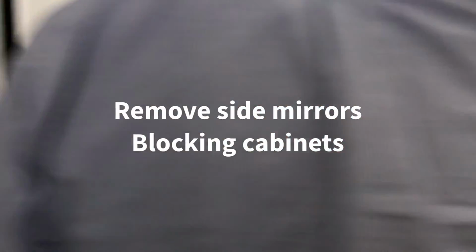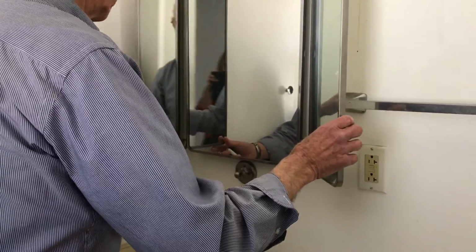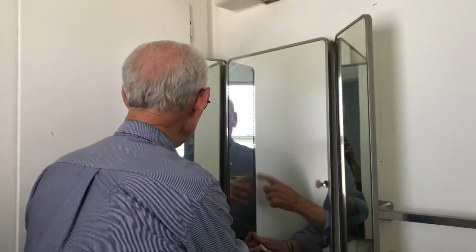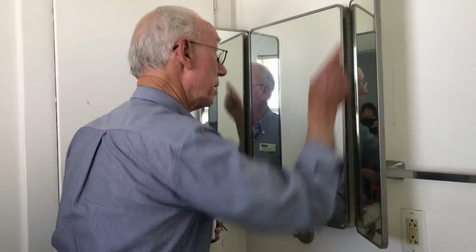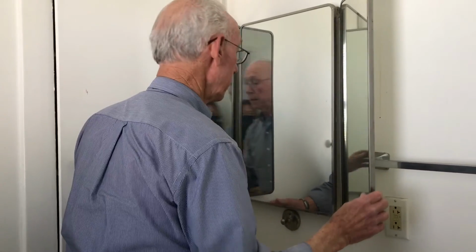These side mirrors were added. He's gonna take those off because you can't do with them what you're supposed to do. You're supposed to be able to get here and look at yourself all the way around. This one you can't because it hits the wall, so he's gonna take these side mirrors off and just leave this. It's safer without it flapping around.